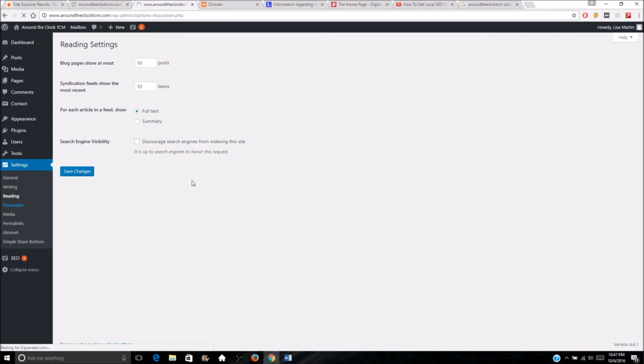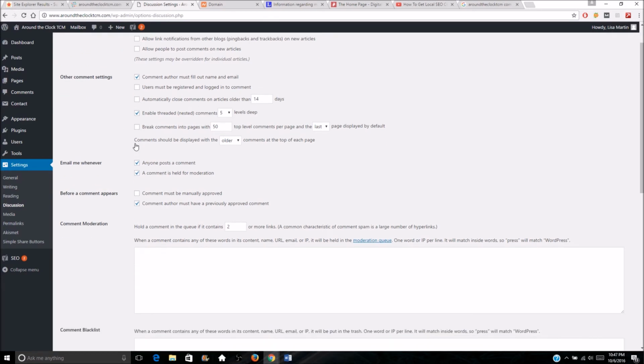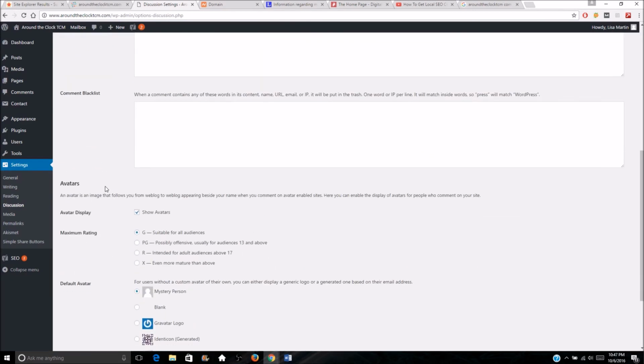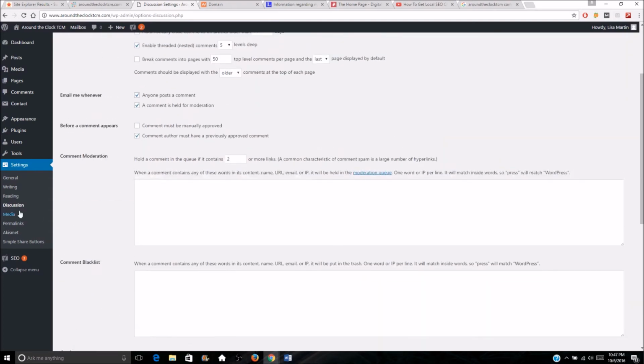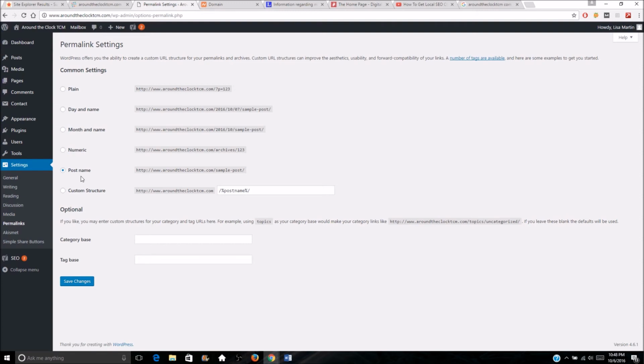Discussion, looking at that, you can allow link notifications or attempt to notify people, and you can have comment settings here and all that stuff you can change. Not going to do that right now. Media, thumbnail size, random stuff, not needed. Permalinks, post name, make sure you have it in post name. Easy Blog Networks does that by default, I believe, but other hosts may not, so you want to make sure it's on post name. And that's really all we need.